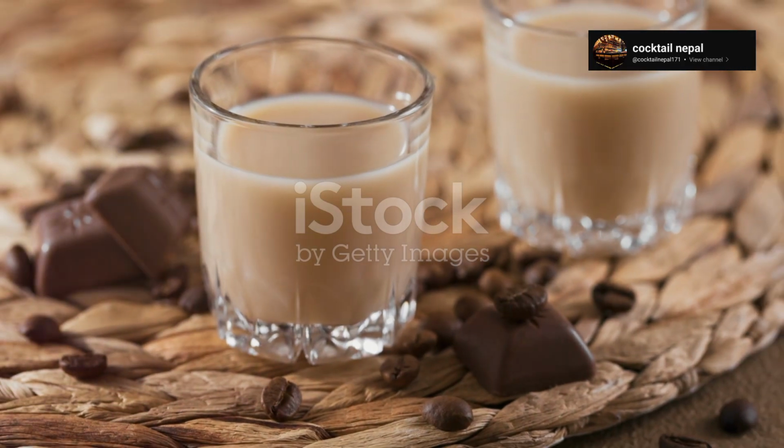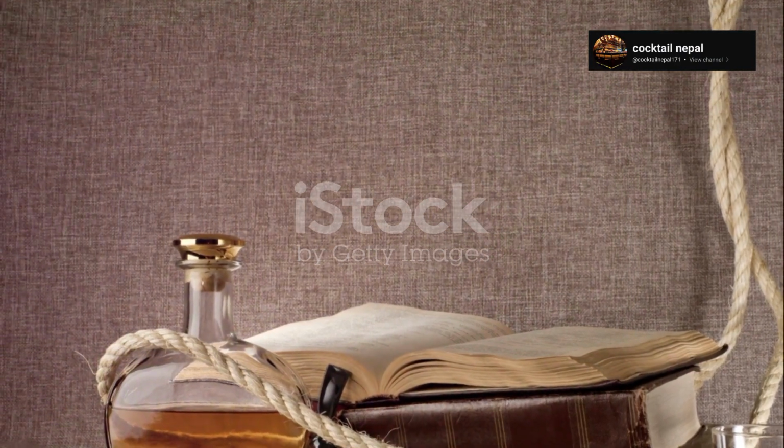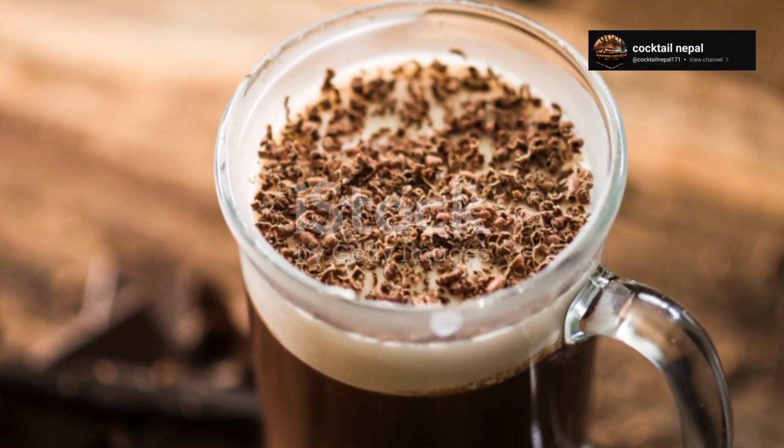Irish whiskey is smoother and triple distilled, giving it a light, clean taste. Think Jameson and Bushmills, perfect for sipping neat or in an Irish coffee.